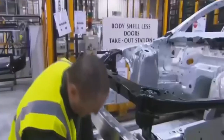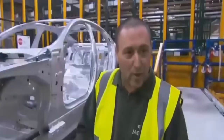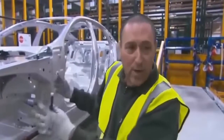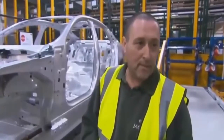It's lovely. John is so proud of his work, he even invites customers to tour his station. We like to satisfy the customer that they're getting a good car. They're getting a good car and we're putting the effort in. You know, this is our jobs, and we want to show them this is how good we can build a car, and this is what we want to do. We love it.